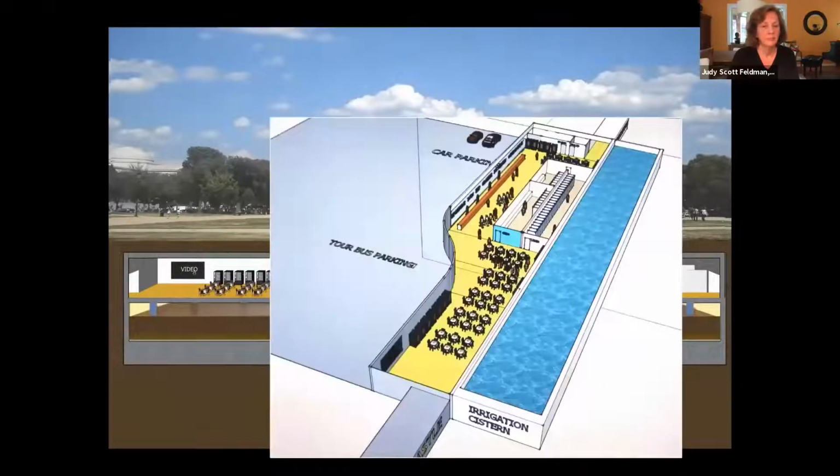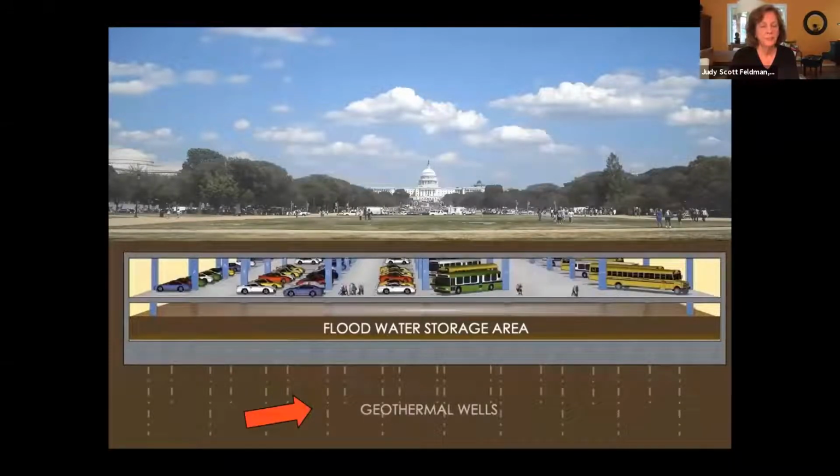At one end, a smaller cistern can collect rainwater. At the other end, another cistern can hold groundwater pumped from beneath mall area buildings. This water will be used for irrigation of the mall grass, trees, and gardens. A field of geothermal wells beneath the structure, added to the concept in 2014 at the suggestion of then-GSA Administrator Dan Tangherlini, will provide clean energy to Smithsonian museums and other nearby public buildings.